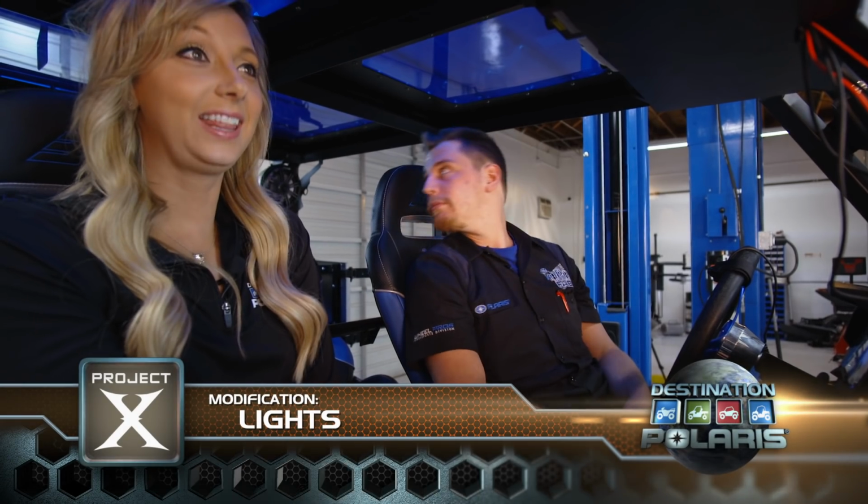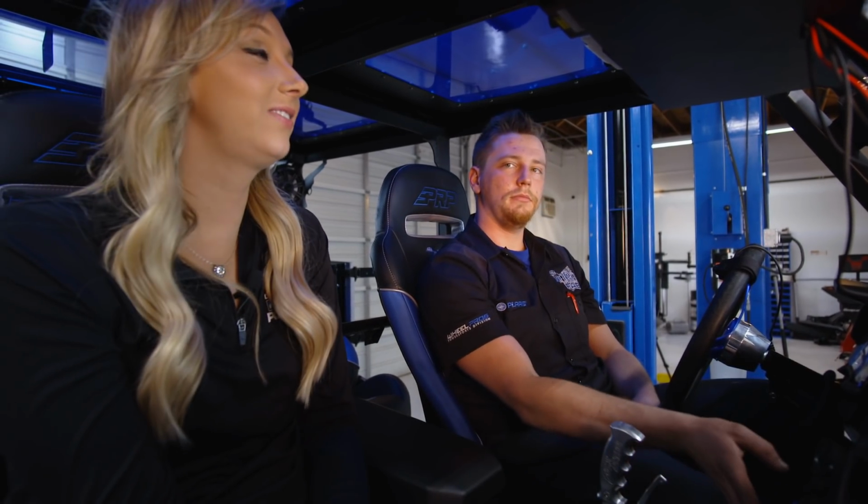Let there be light. Yeah, that is a lot of light right up front. You can definitely see at night, right?